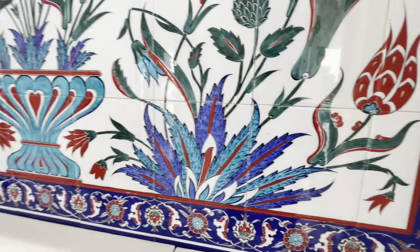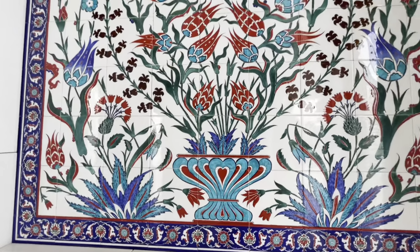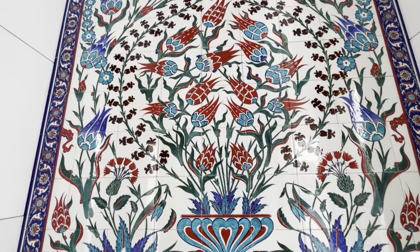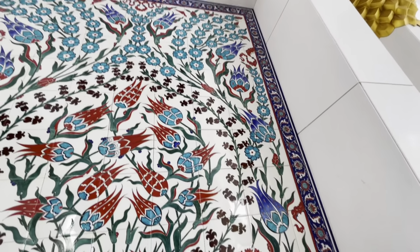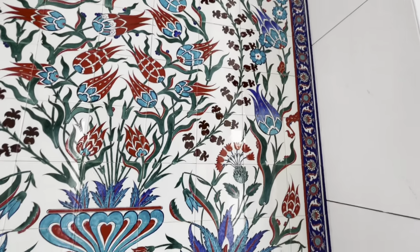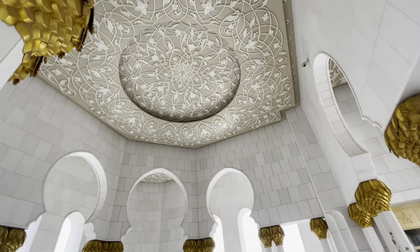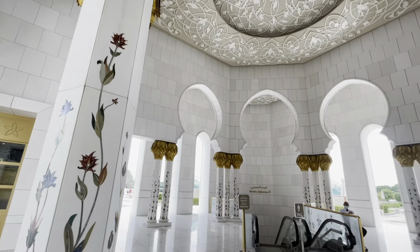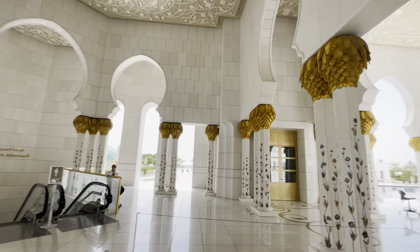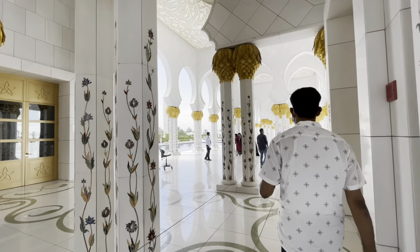And look at all these beautiful colors. This particular wall reminds me of the Iznik tiles of Turkey. I think they are Iznik tiles, correct me if I'm wrong, but these colors are so rich. The blues, the cobalt blue, the turquoise, the red, the greens, oh my god. And I just cannot stop wondering about all the different kinds of glazes they use to make those tiles so rich and so colorful, so beautiful.